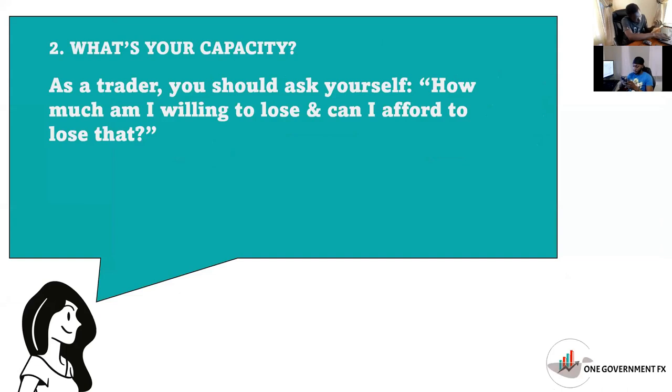So what's your capacity? As a trader, you should ask yourself, how much am I willing to lose, and can I afford to lose that? You may have $500 in your account, but trust me, you don't want to be risking $500 on a trade. In fact, you don't want to lose $500. If anything, you're not even willing to lose $100 out of that account. You probably just put $500 in your account to give your account a buffer or to boost your buying power.